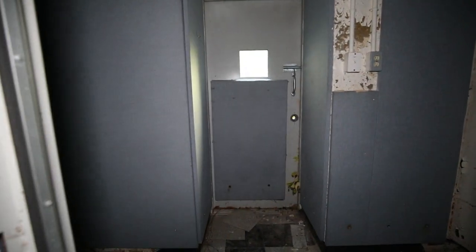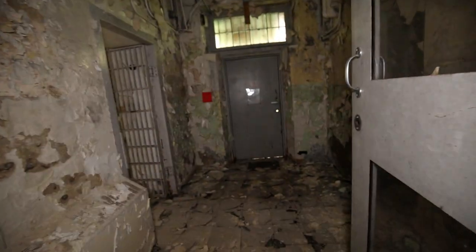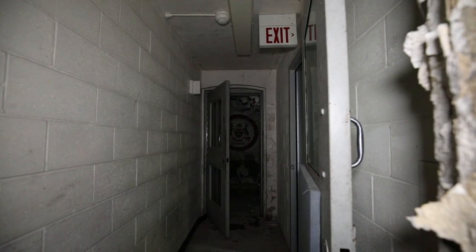So we got like a padded room here. Don't know what the deal is with that. Maybe it was a cell? I guess it was a cell. Wow. I guess it's for the real crazies, so they don't bang their head on the walls and stuff. Gotta be careful.